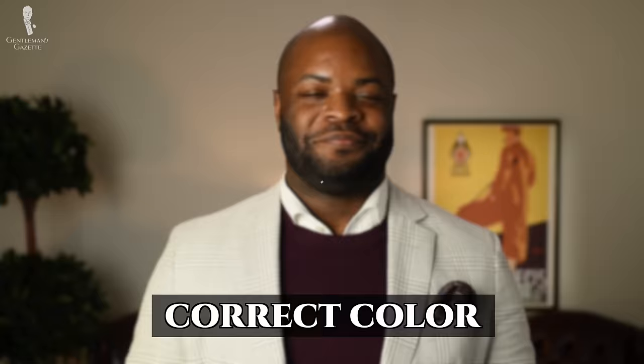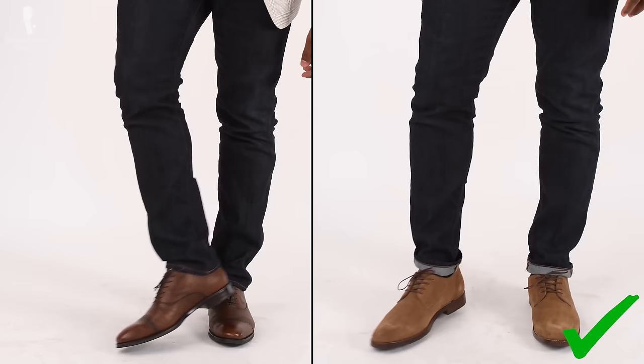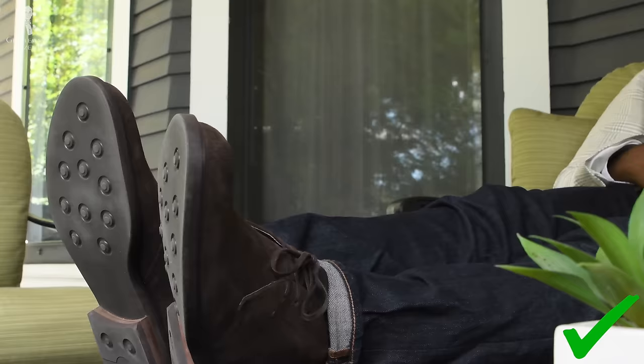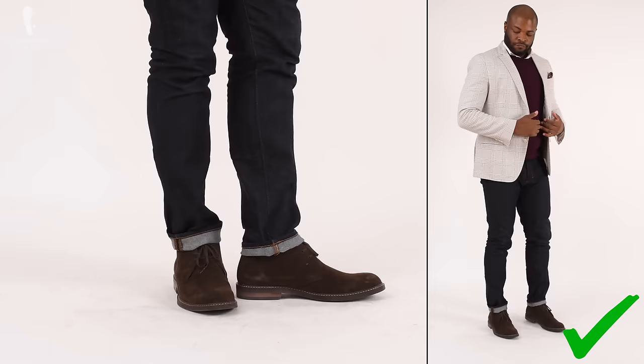Now the goal here is to make sure that the color of the shoes and jeans that you choose don't detract from the rest of your outfit. We really want to make sure that the color of the dress shoes and the jeans will complement one another. So it's very important to select a very versatile color of shoe and a very neutral or dark color in your jeans. Now let's talk about the incorrect way to go about doing this.